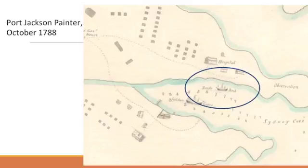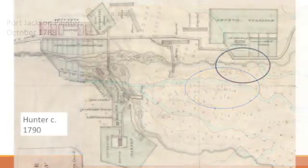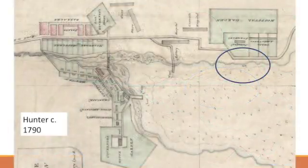Our best guess is that this is Robinson Reed, who was the carpenter of the Supply and was probably given the job of building the wharf at that first landing place in March of 1788. Here's Hunter in about 1790, and again you can see those two little rocks. This is very distinct. You don't get this turning up anywhere else along the west side of the Cove.